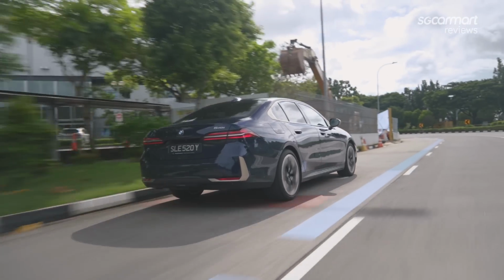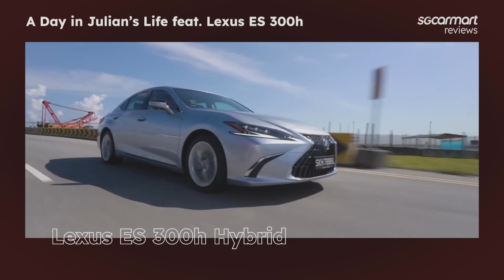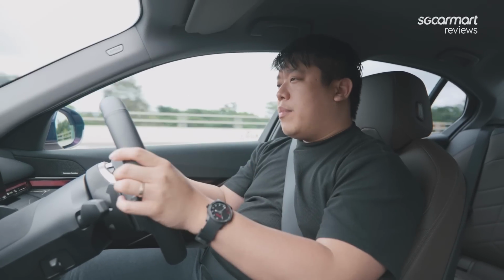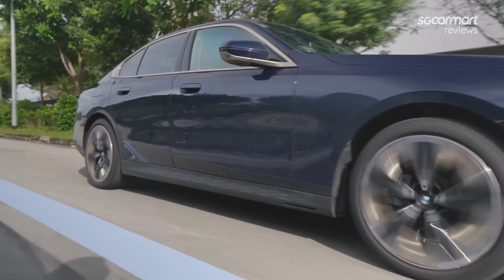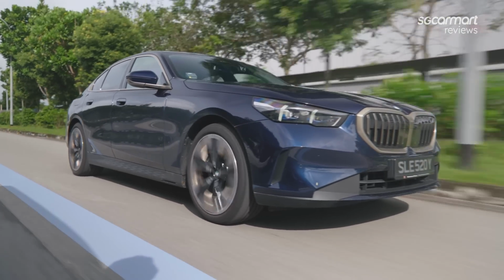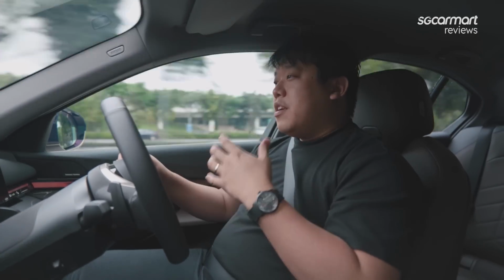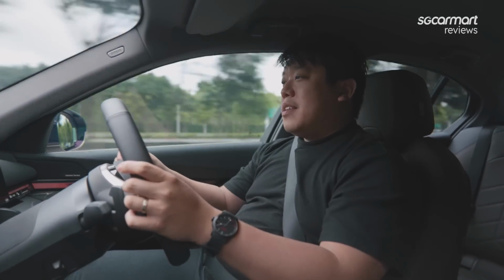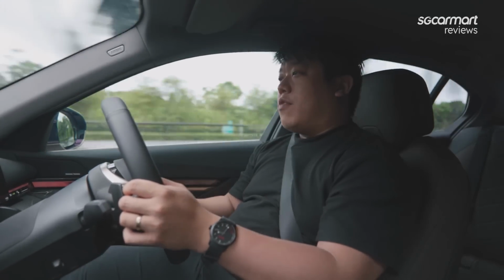But otherwise, for the rest of your trip, it's going to be rather quiet. Compared to the Lexus ES, I do feel like a little bit more noise is coming through the cabin, but I do also feel like in the Lexus ES, it's a bit more refined. For this, it's not so much about how refined it is, but rather what kind of driving you're going to get out of it. Because after all, it is a BMW. You're still gonna get that kind of dynamism that you're after. If that's what you want, then of course the BMW is the one for you.